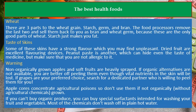Warning: non-organically grown apples and soft fruits are heavily sprayed. If organic alternatives are not available, you are better off peeling them, even though vital nutrients in the skin will be lost. If grapes are your preferred choice, search for a dedicated partner who is willing to peel them for you. Apple cores concentrate agricultural poison, so don't use them if not organically grown, without agricultural chemicals. If you can't buy organic produce, you can buy special surfactants intended for washing your fruit and vegetables. Most of the chemicals don't wash off in plain hot water.